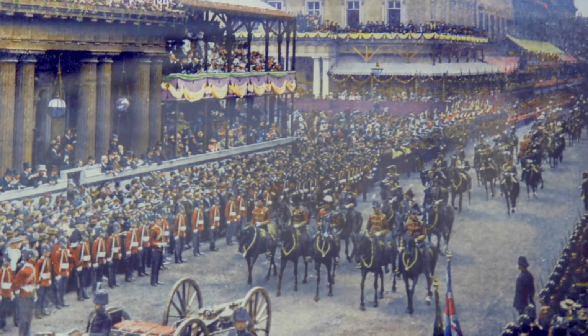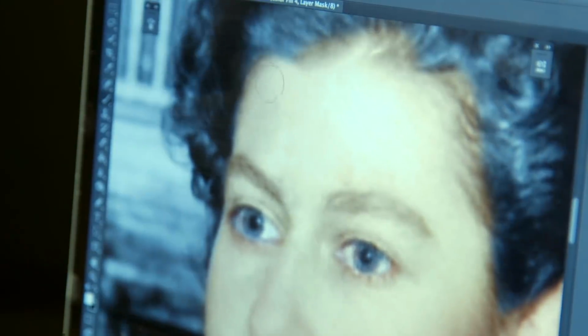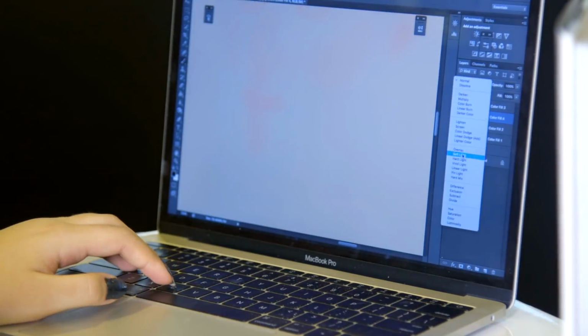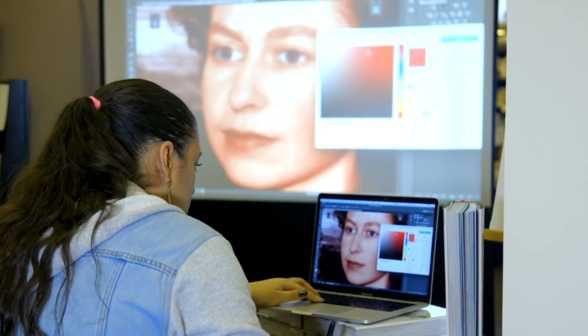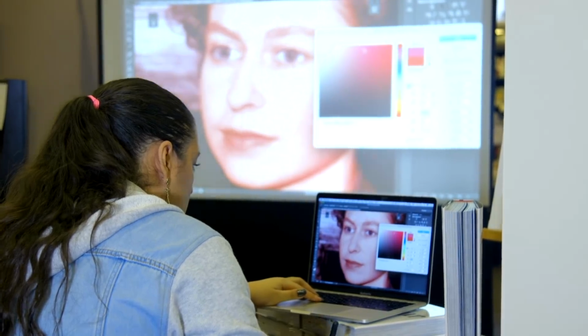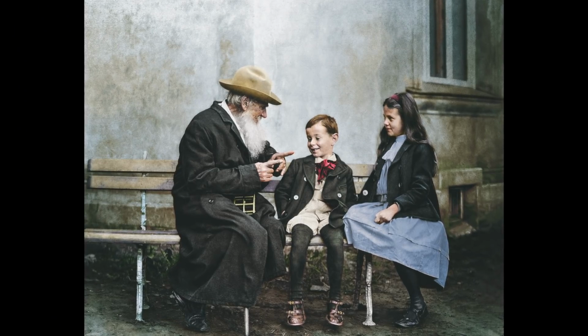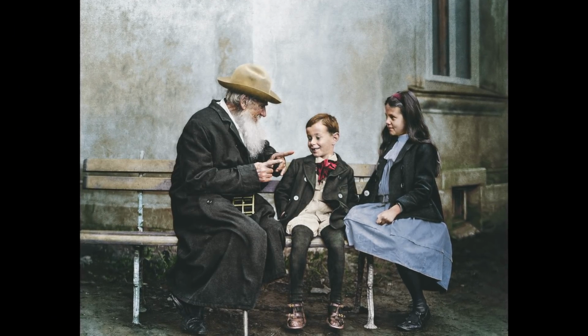So the process is very similar to what traditional painters do, and I need to select every tiny detail of the photos by hand, and I need to go building layers upon layers of colors and mixing them and trying to capture the original atmosphere. The project is about using colour to connect us to the past, helping us to relate to the people and the emotions captured in the images.